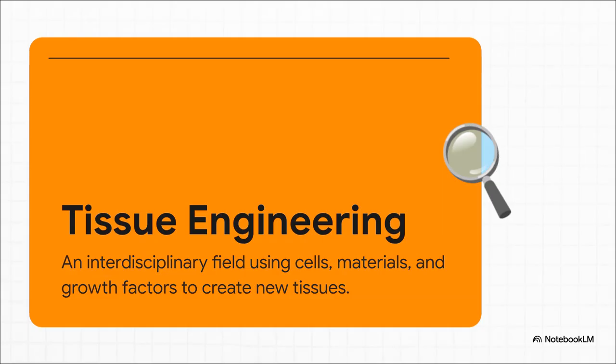So, at its heart, tissue engineering is really all about building new body parts in the lab. You can think of it like a kind of biological construction project. You've got your cells, which are like the bricks, then you have special materials that act as the scaffolding to give them shape, and finally, you have chemical signals, or growth factors, that are like the foreman shouting instructions telling the cells what to do.